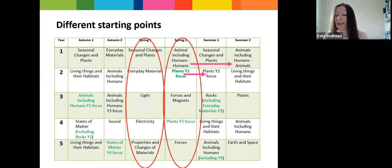In year 2, the plants, again, different starting points. It links very well to the year 2 plants. Year 3, already we can see that we've got rocks with everyday materials year 2. So we've already got some extra possible gaps to be covering there. So we're not going to be looking at putting anything else into that year 3 curriculum.